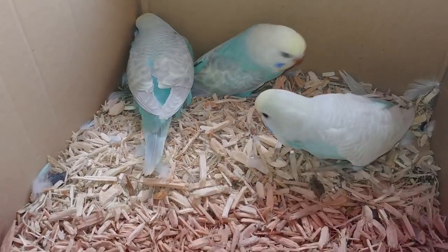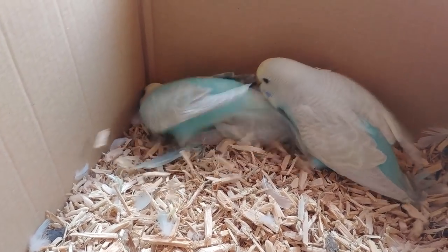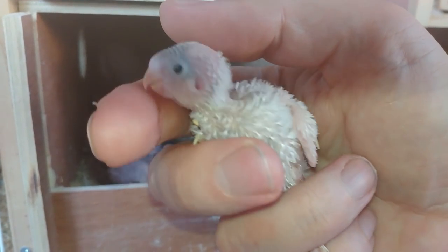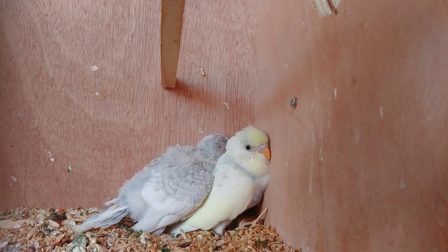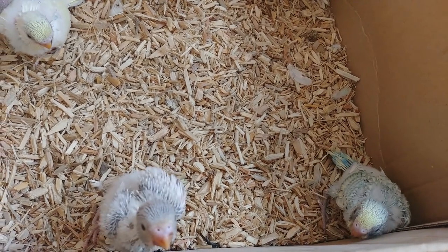And with the breeding season for the budgies and most of the birds actually coming to a close, I thought I'd just do a little compilation of some of my favorite baby budgies from this year. And a lot of them ended up being keepers. I had some really lovely and varied colors. So let's take a little look at some of my favorite babies from this year.